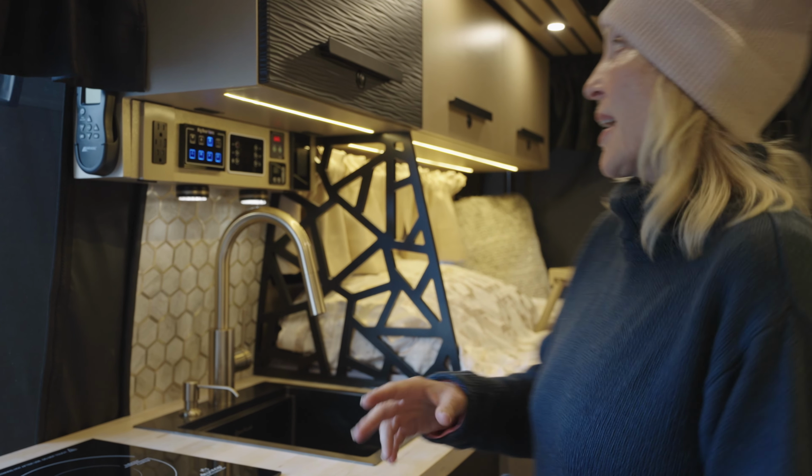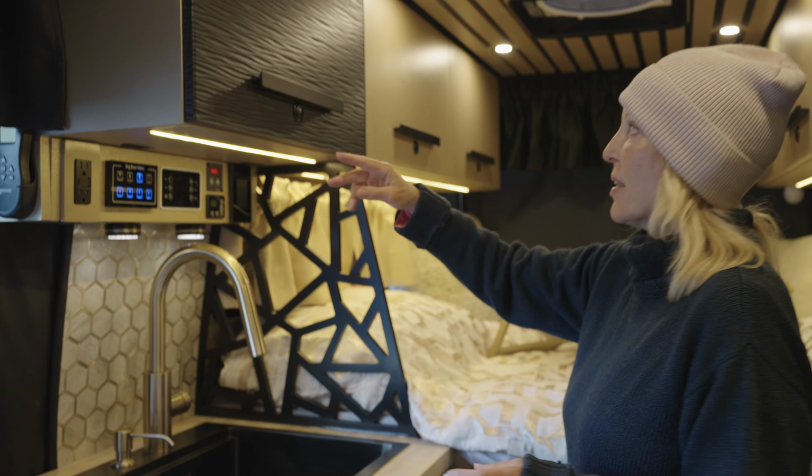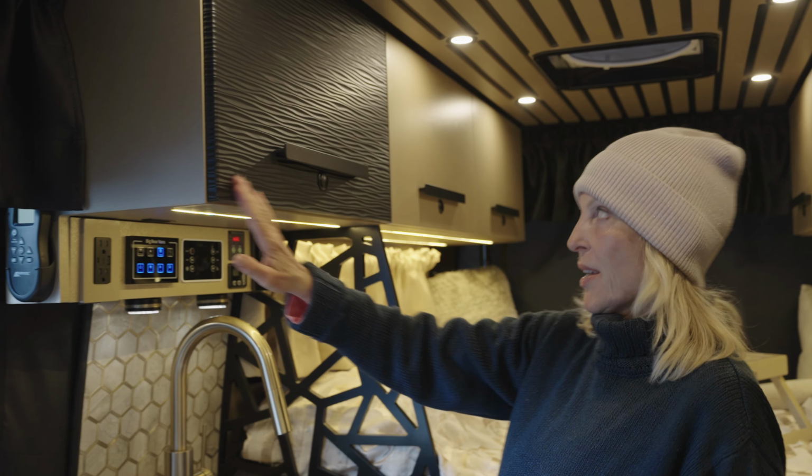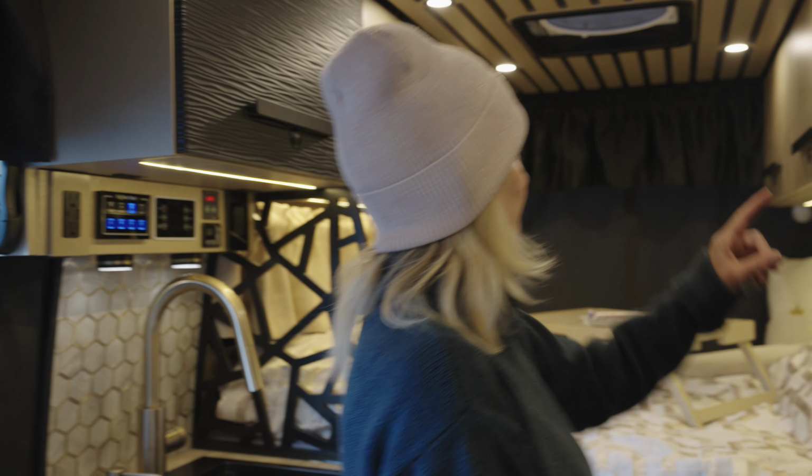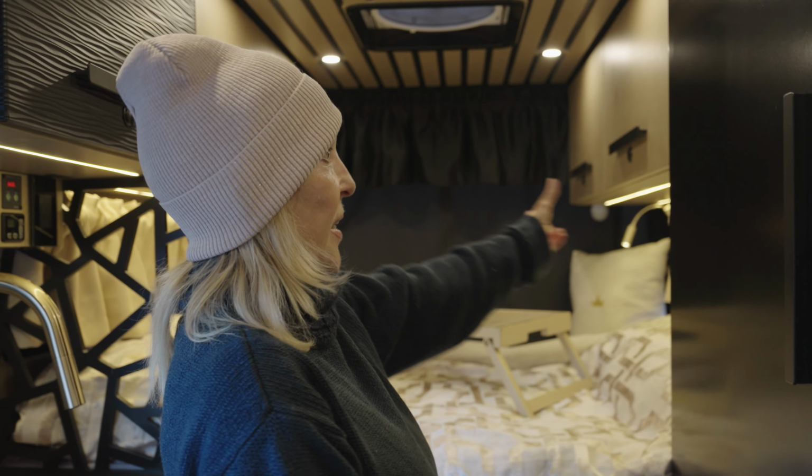We are now inside of my Sprinter, the Calabasas layout. And what makes the Calabasas layout different from the other layouts, as you see, there's cabinetry going from the kitchen area to the back bedroom area. And then on this side, we have cabinets on this side. And this is my clothes closet. And then we have 2 cabinets here.